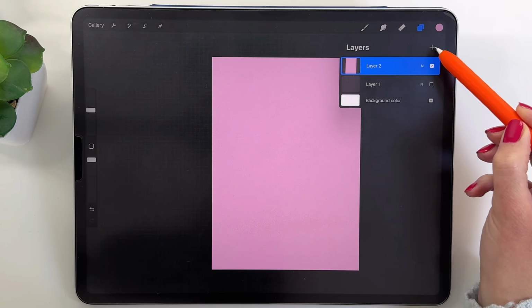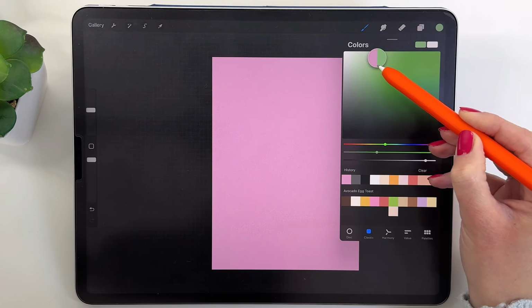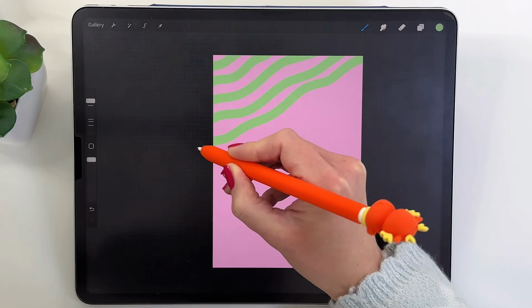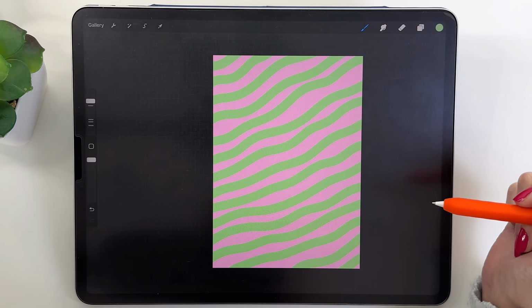And now on top of this, I'll make a new layer. And I'm going to pick here some kind of green color to draw the lines. I'm just going to fill up this whole page like this, and I will adjust the size of this in Gelato. Okay, so just like this, my first page is finished.